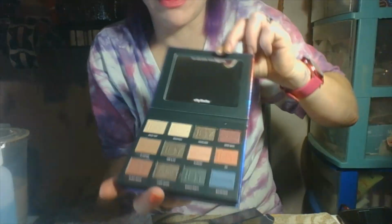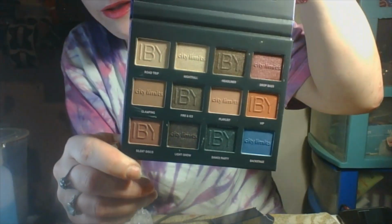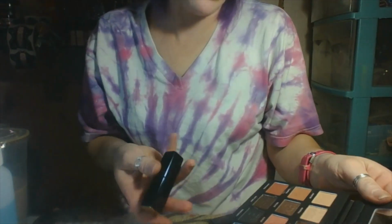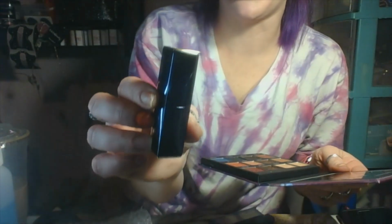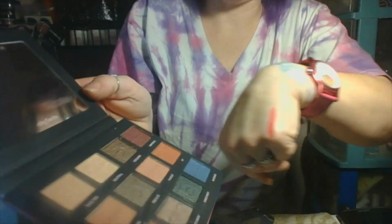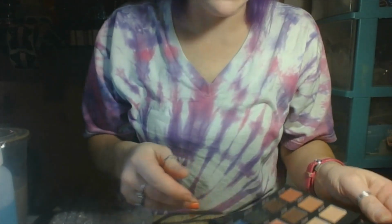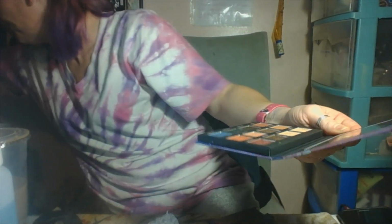Alright, one more time I'll show you what the palette looks like. Not really sure why they put a reddish color. I figured it would be a brown or a neutral. Doesn't really match with the colors, but that's alright, I guess. Looks like a pretty color. It's not too dark. It'd be good for Christmas or Halloween time.